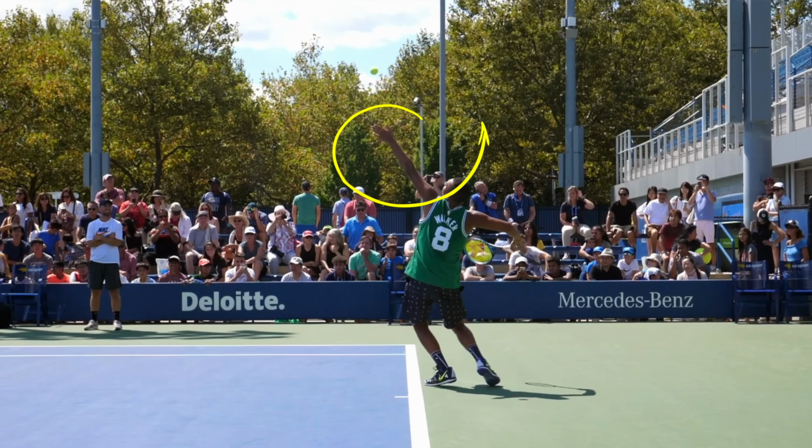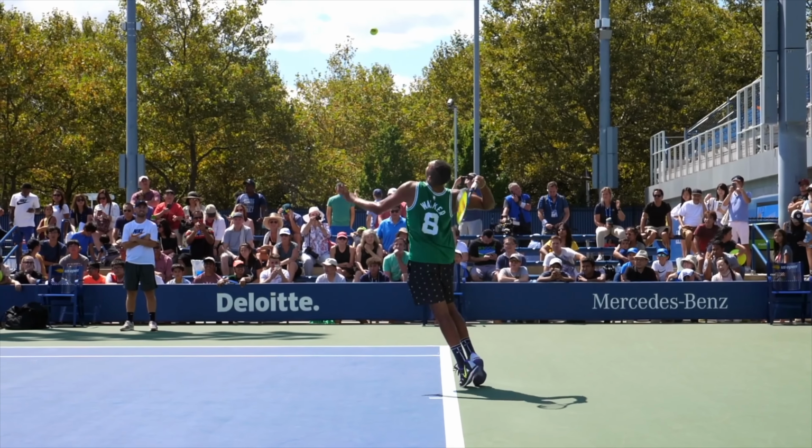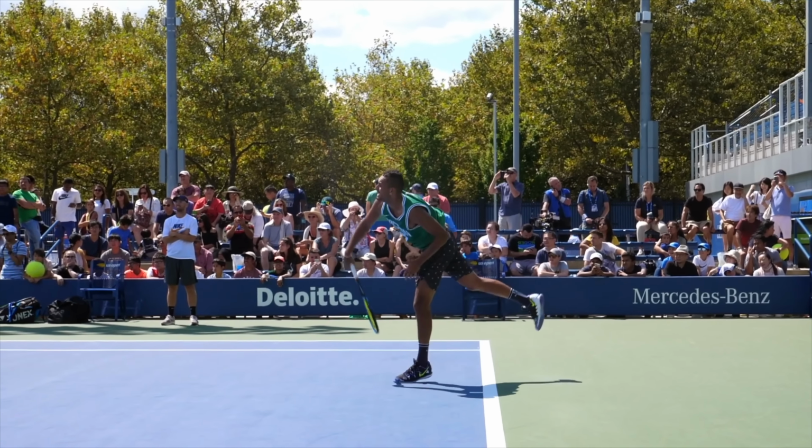position. One of the most important things to establish a consistent toss is to always keep the left arm extended. And as you can see, he's in an extended position and will keep it like this all the way until the ball leaves his hand. This helps avoid uncontrolled tosses.